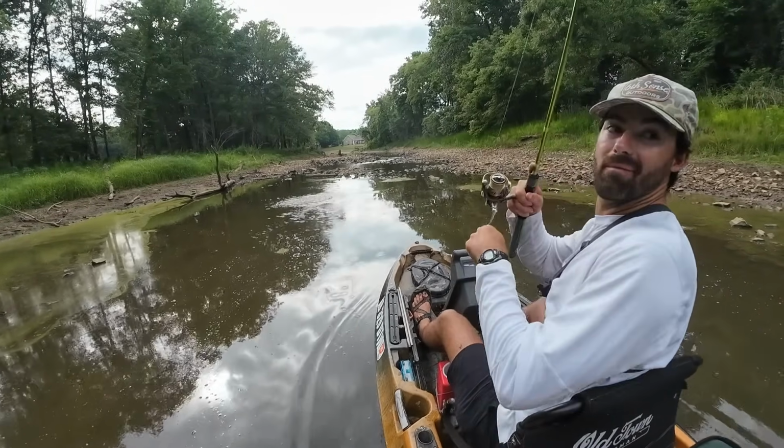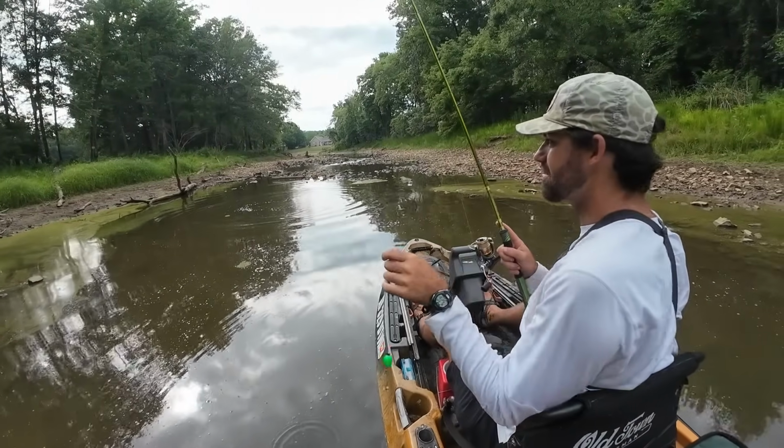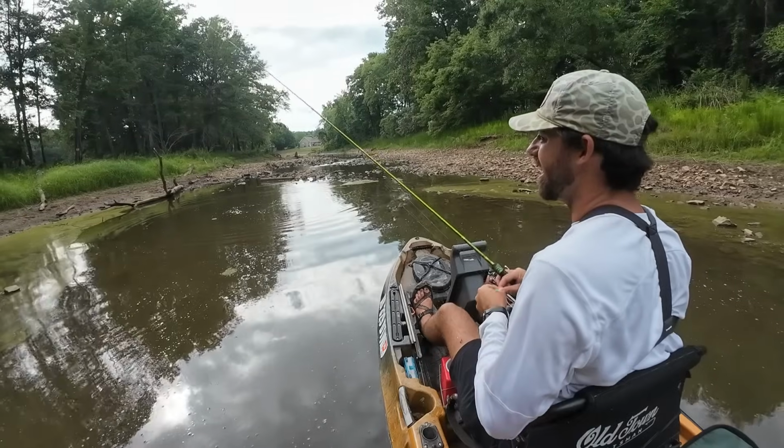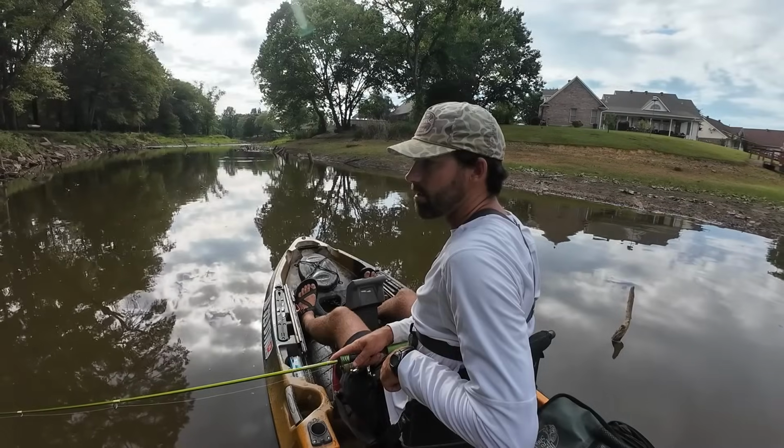Oh my gosh, oh my gosh, it was a bass. He tried to eat my bobber. Why didn't he just eat my cricket? That was crazy. Here's one.